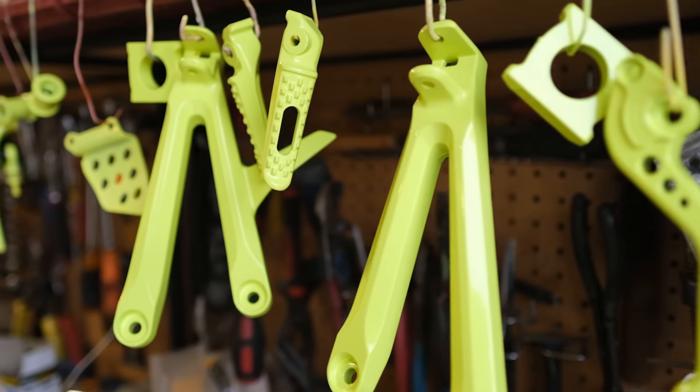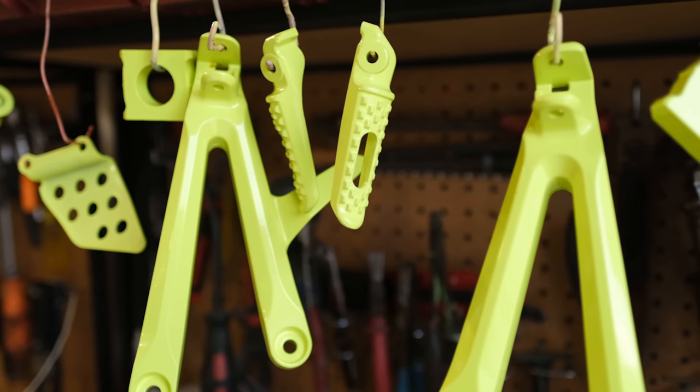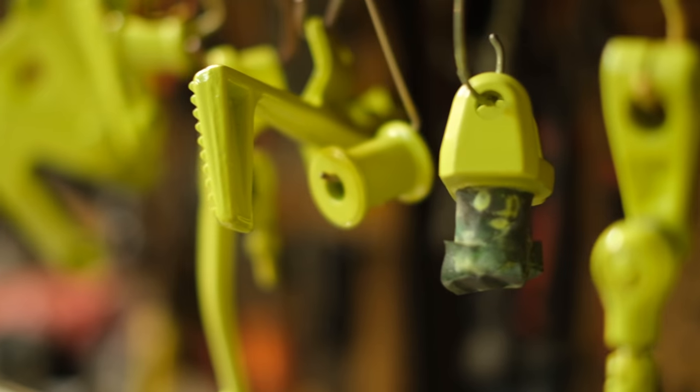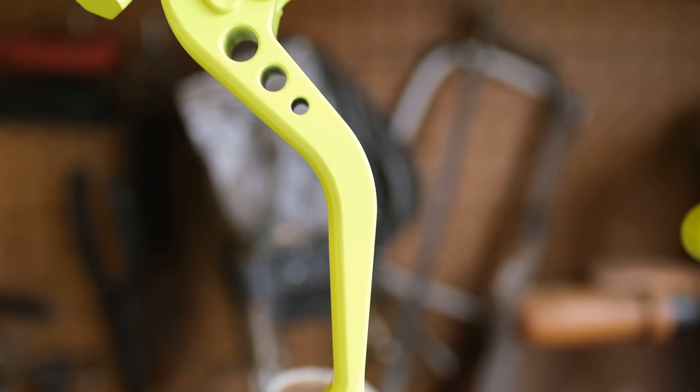The powder doesn't always come out perfectly. I think on this set we had to do it a couple of times to get them the way that we wanted, but it's definitely very, very exciting to see them finished and ready to be reassembled onto the bike.